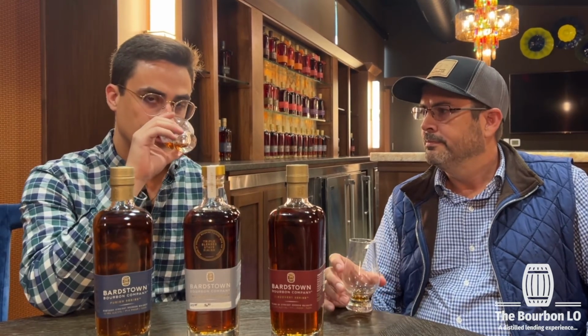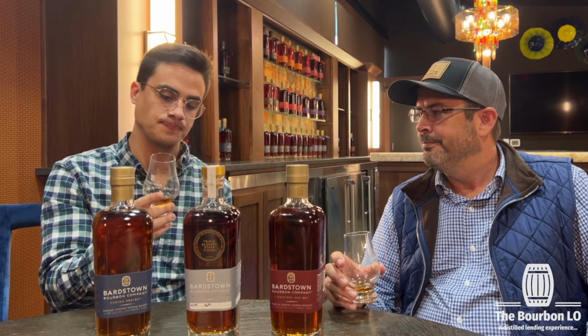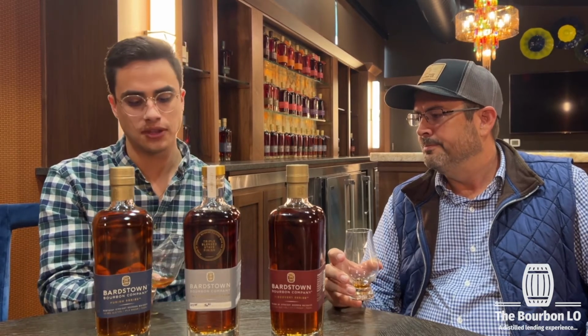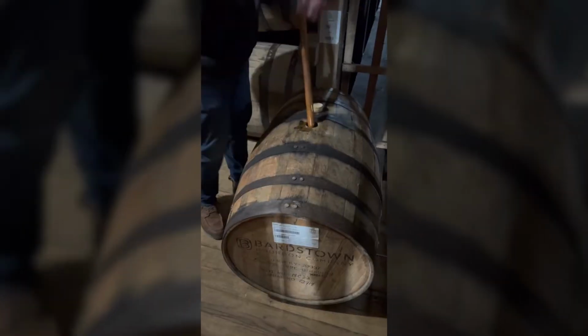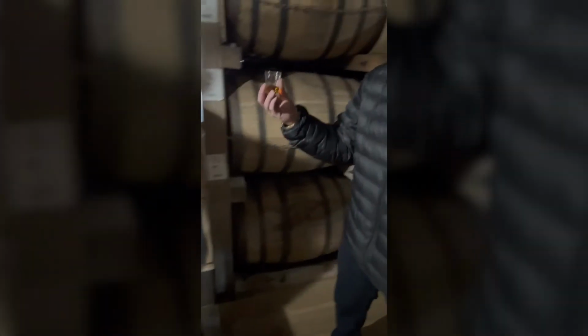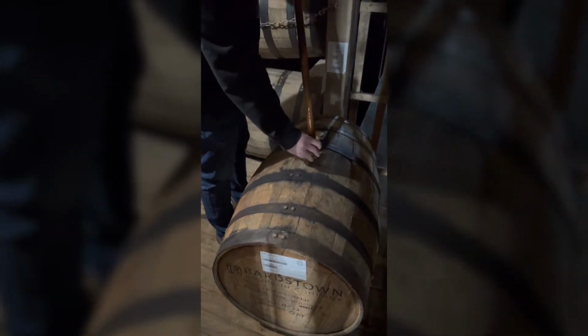Definitely a ton of that smokiness on the nose. On the palate, the oak does shine through. Not as viscous as some of the stuff that we were tasting in the Rick House earlier, but the mouthfeel is great. It does coat while also being smooth and not burning you out.